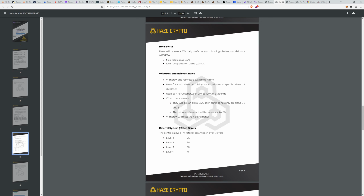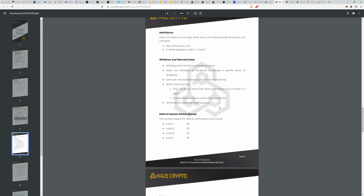So withdraw and reinvest are available anytime. Users can withdraw all dividends or reinvest a specific share of dividends, and they have a nice feature here that you can choose how much percent of your dividends you want to be reinvested when you withdraw. We'll take a look at it. So when users reinvest, they will get an extra 0.5% daily profit bonus only on plans 1, 2, and 3, and the reinvested amount will be increased by 2%. So that will incentivize people to reinvest just a little bit when they're withdrawing, just to get these bonuses. I really like that, because features like that keep this balance steady. So that's something that I'm always looking at.